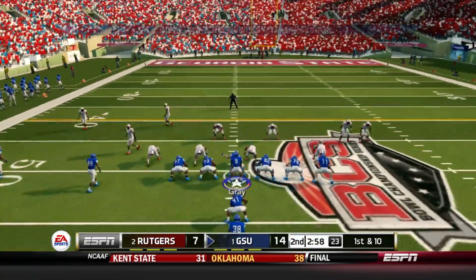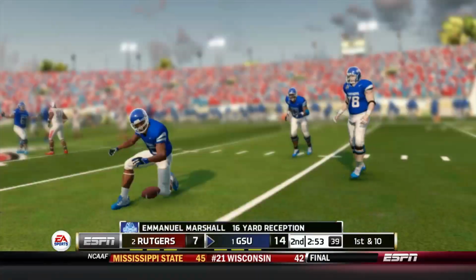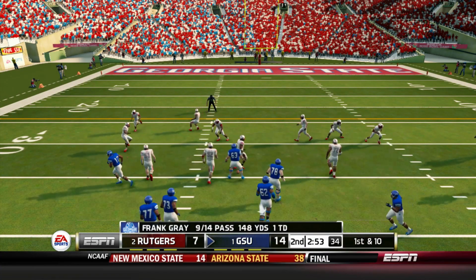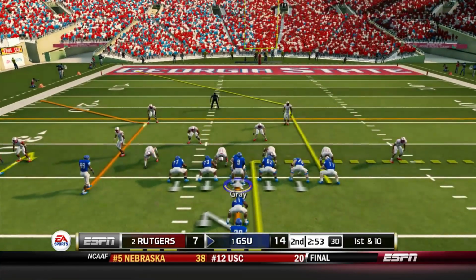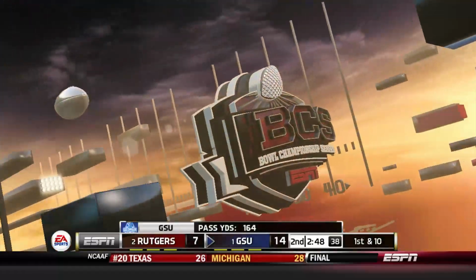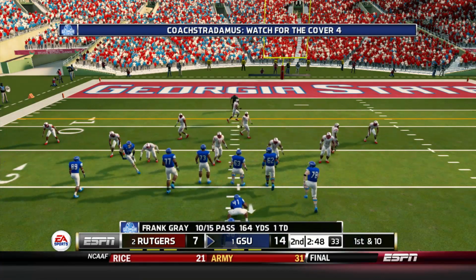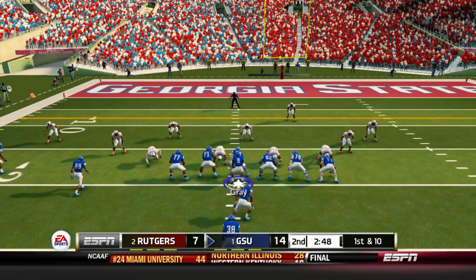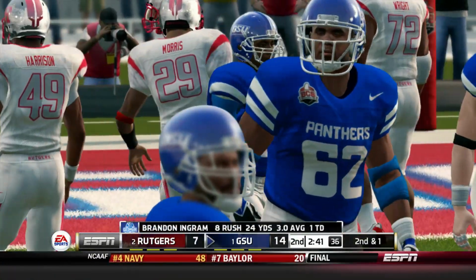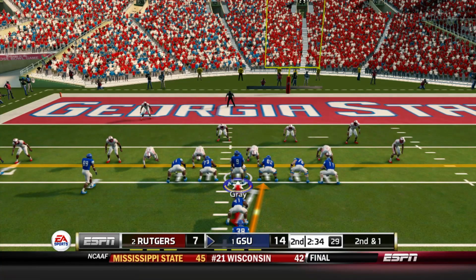From the 50, first down. And he's leveled at the 34-yard line. He's tackled around the 18-yard line. Gets out to around the 9. They go with a run, and that'll be a gain of 9. Georgia State is up by a touchdown.